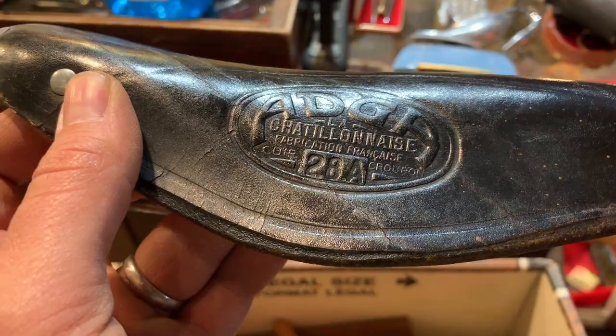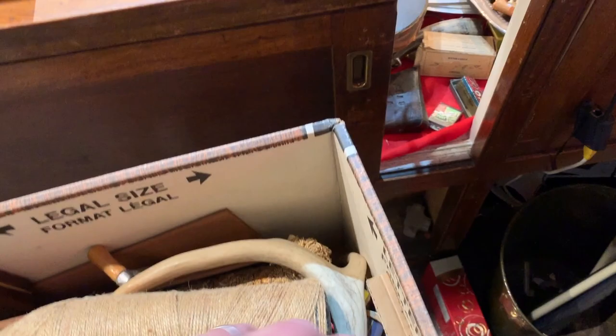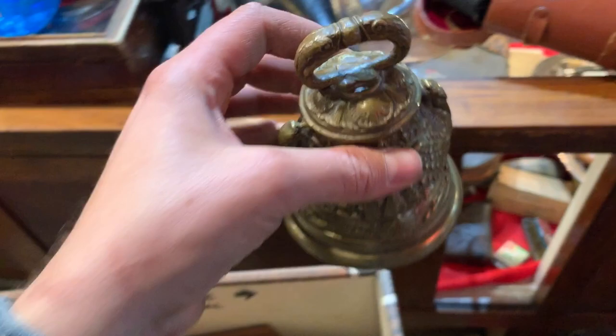Nice old seat. French. Good shape, really. This is an antique seat. It's in pretty good condition. A leather saddle like that would be good to go on a nice old bike. Pretty ornate brass bell. Hard to tell with these things how old they are, because a lot of them were reproduced, still are reproduced.